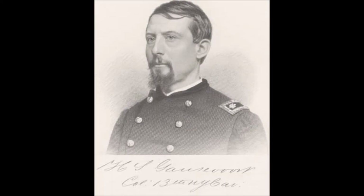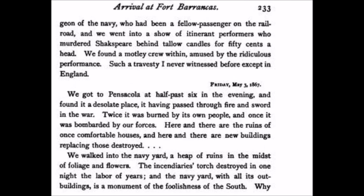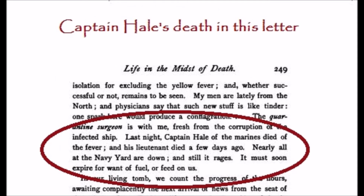Henry Sanford Gansvoort wrote a letter to his sister in 1867 in which he described seeing a ghost while stationed at Fort Barrancas. A Marine named Captain Hale had died of yellow fever. One night, sentinels were making their rounds when they saw the spirit of Captain Hale on the outer wall of the fort at midnight. They charged the phantom, and it disappeared.